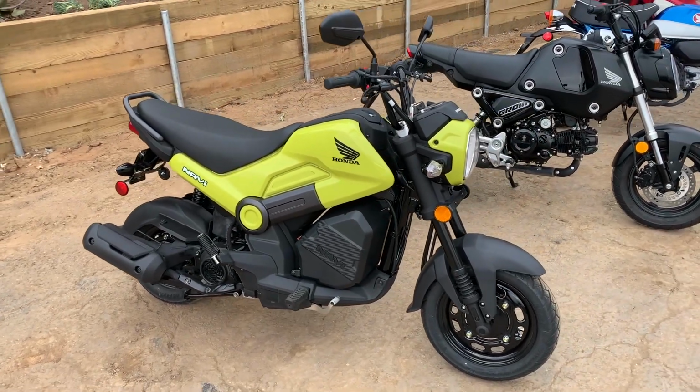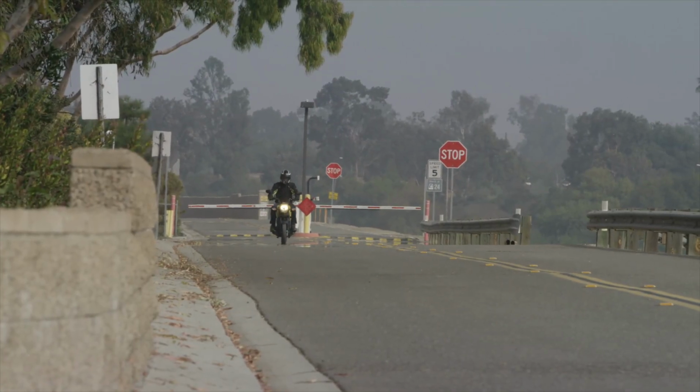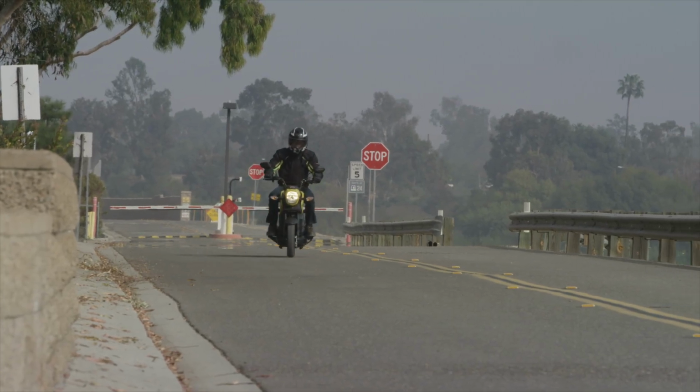As far as how the Navi compares to the other MiniMotos in the Honda lineup, the thing that makes it stand out most is its price. $1,800 US, $2,300 Canadian is hard to beat.